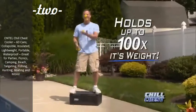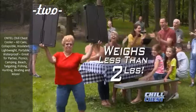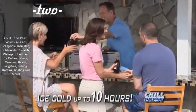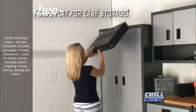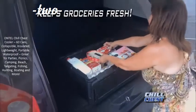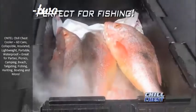Strong enough to hold over 100 times its weight, yet light enough for grandma to lift two of them up over her head. Roomy enough to keep all your food and drinks ice cold for up to 10 hours. Best of all, it folds flat and stores away in seconds. Keep one in your car and you won't need to rush home from shopping. Great for cold drinks on the boat and keeping today's catch nice and fresh.